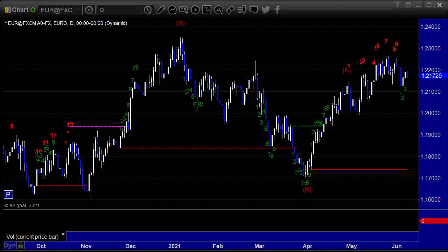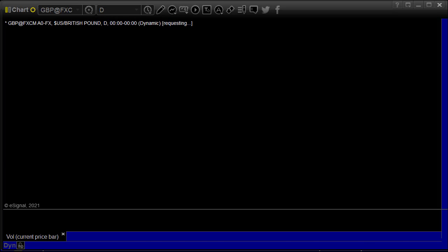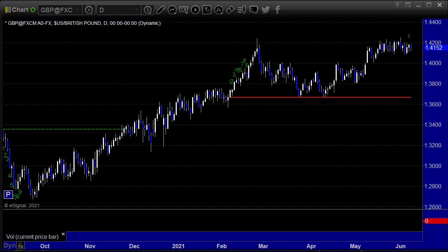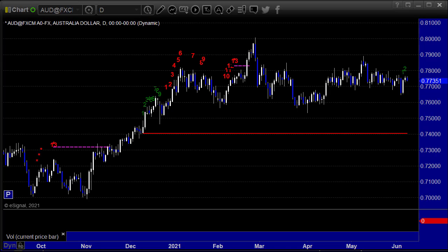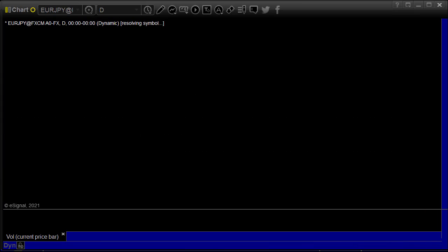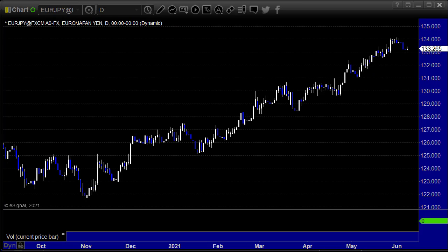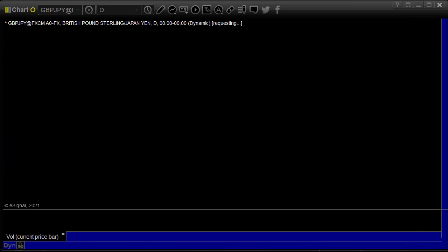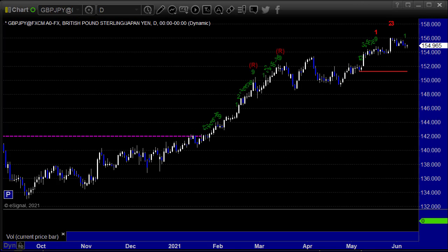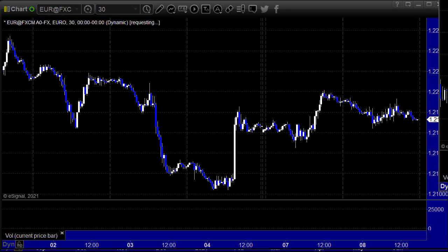Here's the look at the euro-dollar index. Here's a look at the pound-dollar. Totally flat. Look how narrow that is for weeks now. Aussie dollar also very flat and still sitting where it was back in January. Euro-yen, not much this last week. Pound yen, also very flat. So nothing very exciting to look at on the Forex side.